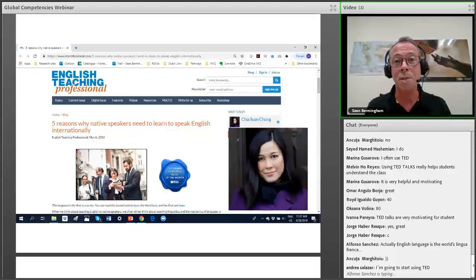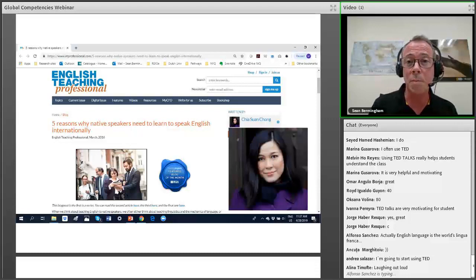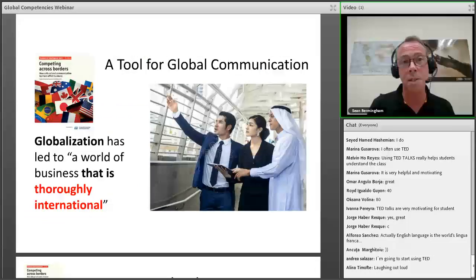And one of the people who has written about this, and she's written some award-winning blogs, is Cha Swan Jong. Her name is there on the right of the screen. And she's written about how English is changing, how non-native speakers are becoming more varied, more proficient, and how native speakers are actually having to learn how to use English for global communication. Because really, it is the world's lingua franca.